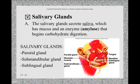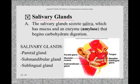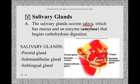Okay. Salivary glands. So remember, we also talked about the fact that chemical digestion starts in the mouth. So we have accessory glands that help us along the way in our process of chemical digestion. And the salivary glands are the accessory glands in this case that are involved with chemical digestion. And the salivary glands are important for secreting saliva, lo and behold, right? Isn't it nice when they name things after what they do? So salivary glands secrete saliva.